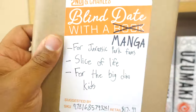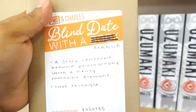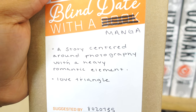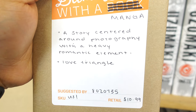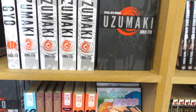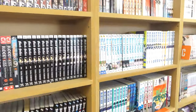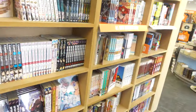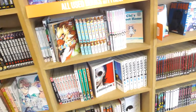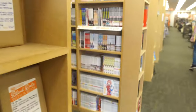I wonder what manga it is. CD, leave in the comments, what do you think it is? If you just read that. I mean, we'll never find out because I'm not going to buy it and open it. Story centered around photography with a heavy romantic element. A love triangle. Let's see. Some Berserk. Blue Lock again. Let's just keep looking.